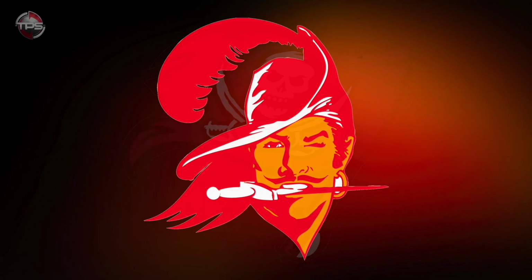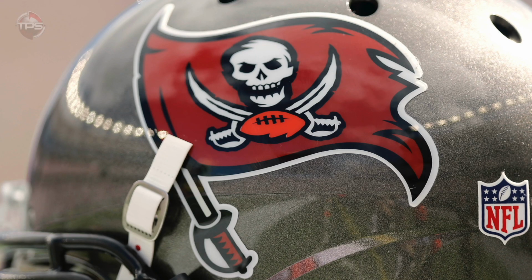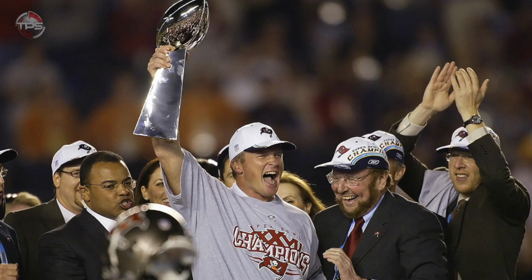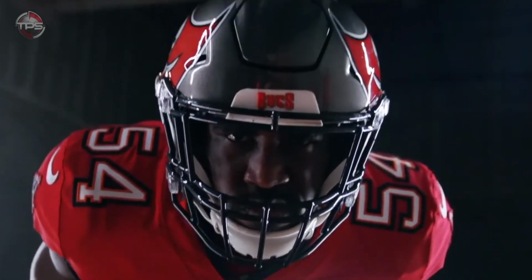Bucco Bruce was then replaced with a much more intimidating Skull and Swords logo, and the logo just so happened to mesh quite well with the identity of that Bucs team under Tony Dungy, and it ultimately culminated with a Super Bowl 37 championship in the 2002 season. Now, the Skull and Swords logo has undergone minor changes throughout the years, but it remains awesome over 2 decades later.